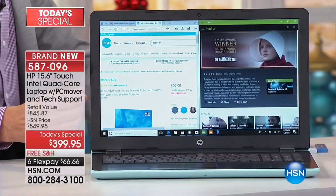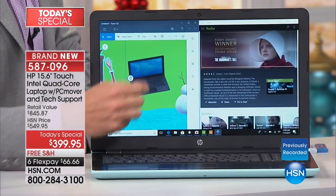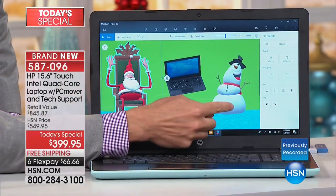And here we go. It is the one we've been waiting for. It's the one we wait all year for. It is our biggest electronics Today's Special of the year. It's brought to us by HP.